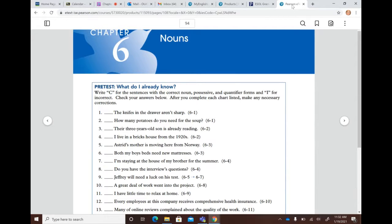It's a tricky one. What do you think? Correct or incorrect? The 3 year old son is already reading, or the 3 years old? I think it's incorrect. I think we don't need the S. Without S? Yes, they're 3 year old. Well, let's put it correct, and then we're gonna see what Hannah says. Okay.